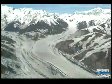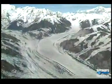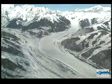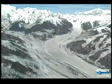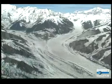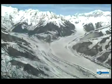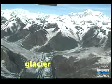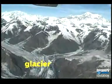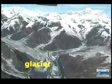There are other kinds of rivers that cause erosion. Frozen rivers of ice. In very cold climates, snow may pile up over many years and centuries and gradually change to thick layers of ice called glaciers. Like the water in a river, glaciers can flow, but much more slowly.